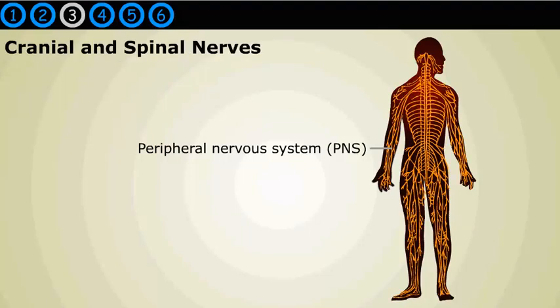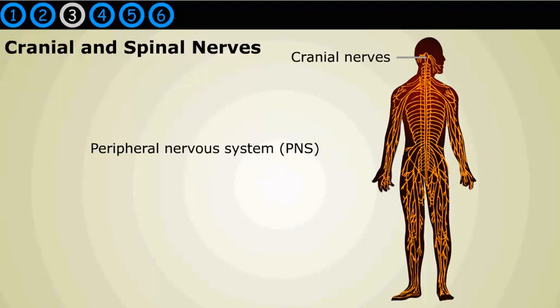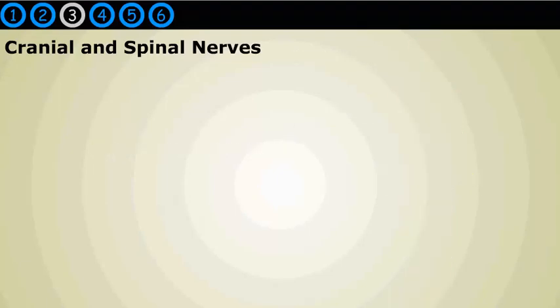In humans, the major signaling highways of the peripheral nervous system are the cranial and spinal nerves. 12 pairs of cranial nerves connect directly to the brain. 31 pairs of spinal nerves arise from different points along the spinal cord. The peripheral nervous system extends further, beyond these nerves, to virtually every part of the body.